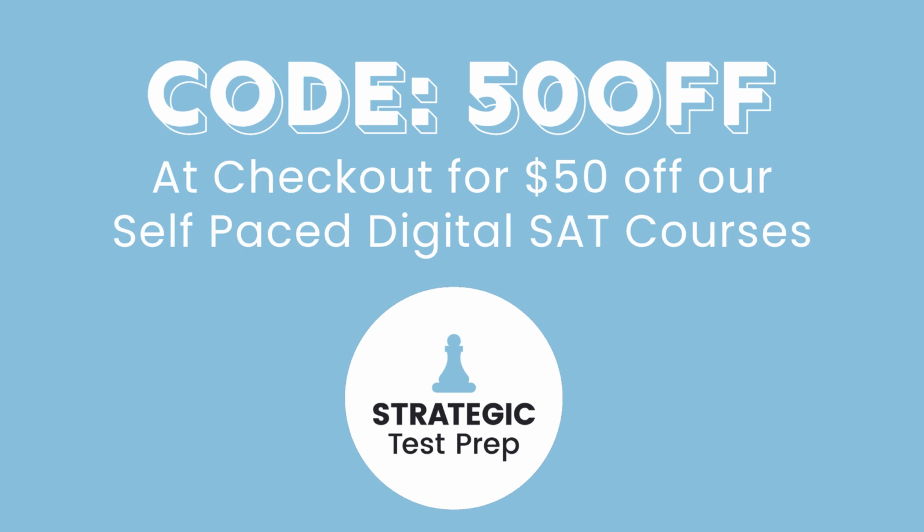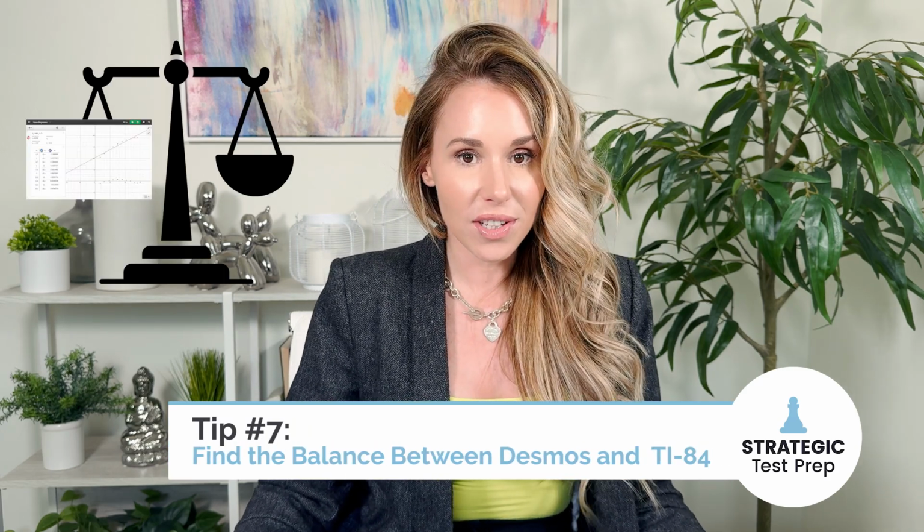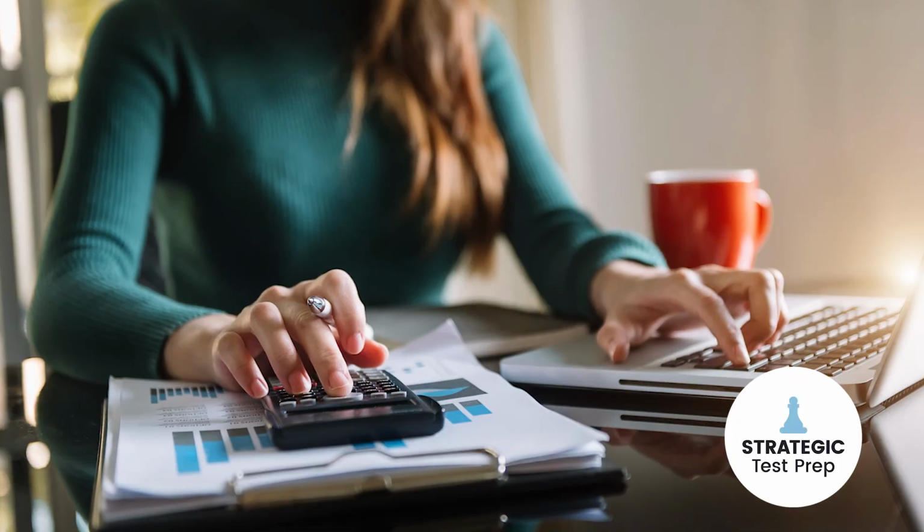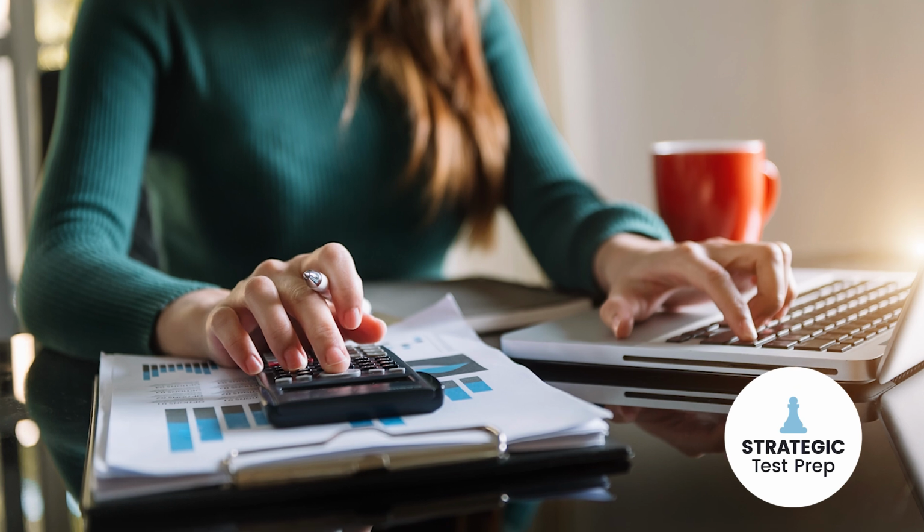Tip number 7, you want to find the balance between using the Desmos calculator and your TI-84. There's going to be some times where using your TI-84 or whatever graphing calculator you've brought with you is just better and more efficient than using Desmos. For instance, if you have to do simple computations like -39 times 5, just put that in your handheld calculator. It will take you way less time than typing it into Desmos.